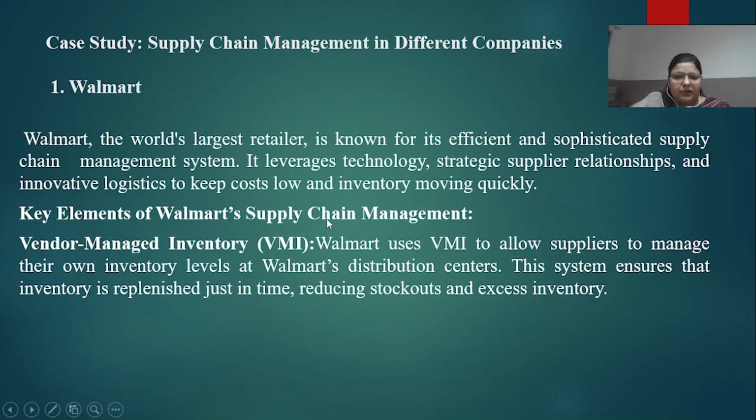These are some key elements of supply chain management of Walmart. Number one is vendor managed inventory. As we know, Walmart uses vendor managed inventories to allow suppliers to manage their own inventory levels at Walmart distribution centers. This system ensures that inventory is replenished just in time. It reduces stock outs and excess inventories. It has a proper vendor managed inventory through which the particular supplier will send the product in a just in time approach, so there will be no stock out or excess stock.